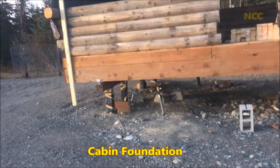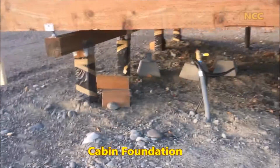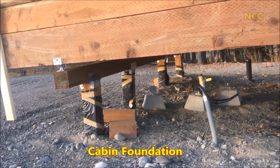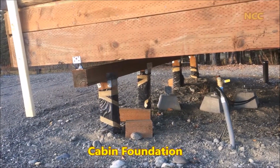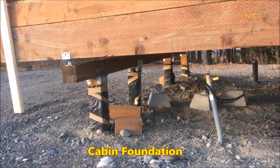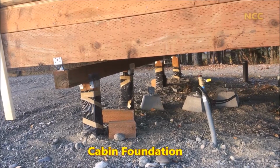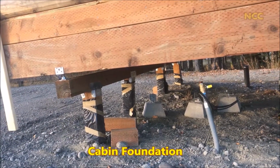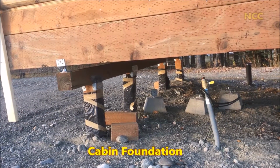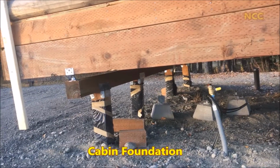Underneath here is what I want to kind of show everybody about how these pilings are set. They're 4 in a row. They're 8-foot pilings, chopped off at the top to make them even. And they're 6 by 6s. Is the line of piling straight? No, not exactly, but good enough. They're about 5.5 foot apart on a 16-foot 6 by 6.